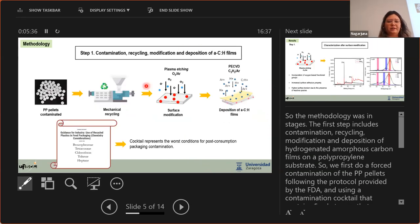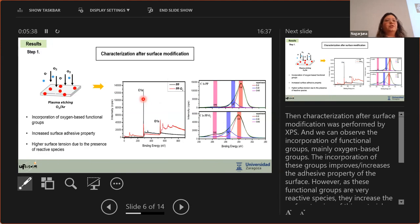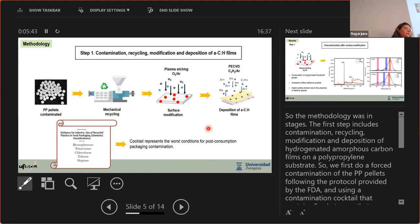This methodology was done in two steps. The first step includes contamination, recycling, modification, and the deposition of amorphous carbon films on the polypropylene surface. So we had a forced contamination of polypropylene pellets. And after we wash and dry these pellets, they pass through mechanical recycling. Following that, thermopressing to films and surface modification with oxygen plasma.